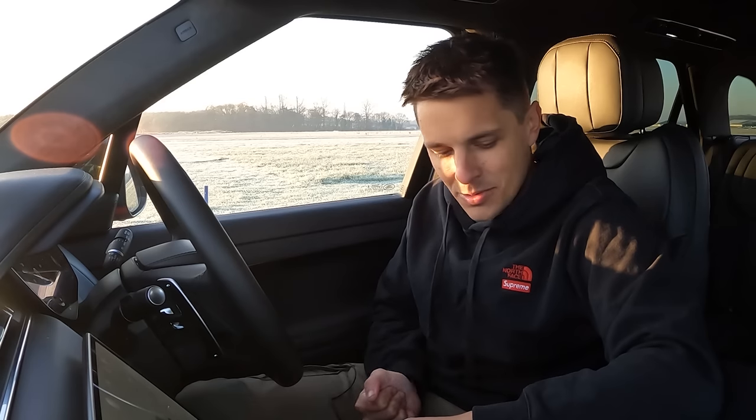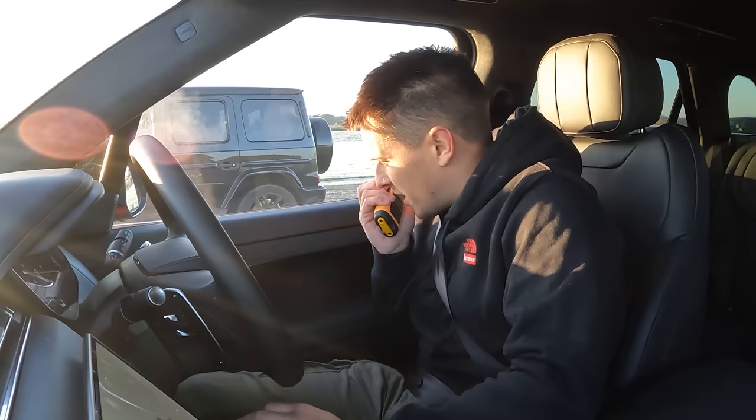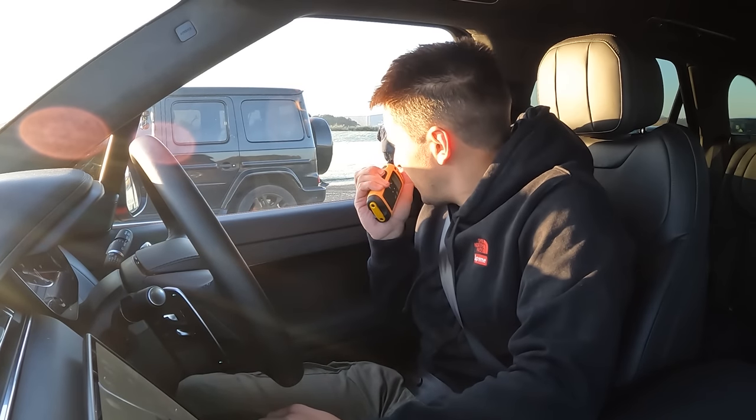I've got DSC off. It's literally just going to be a foot on the brake and go. It's a little bit icy where we are. It's basically going to test the car on traction, and we're also going to do rolling starts on this as well. So it's going to be fun, but first we're going to roll up to the line for run number one to see if we can take down the G63 AMG. I'm pretty confident.